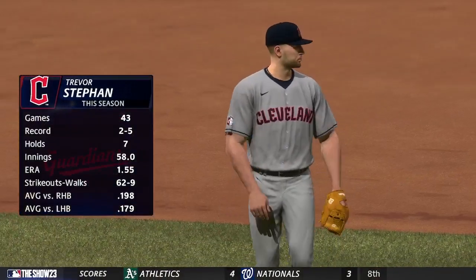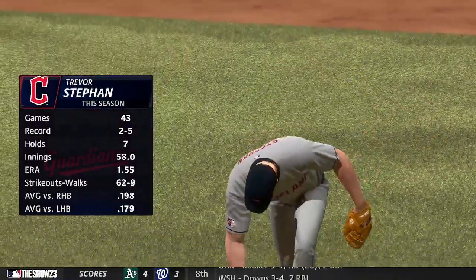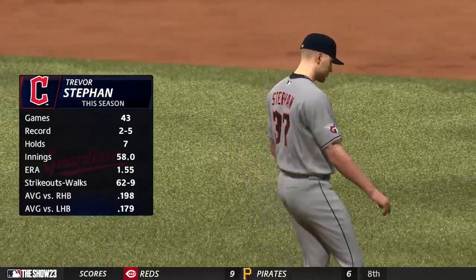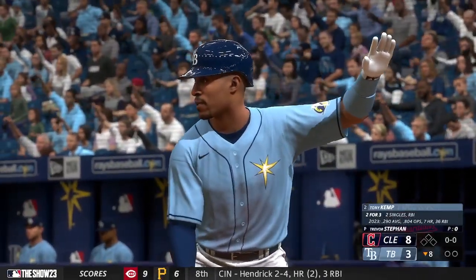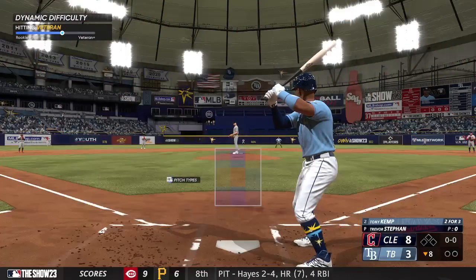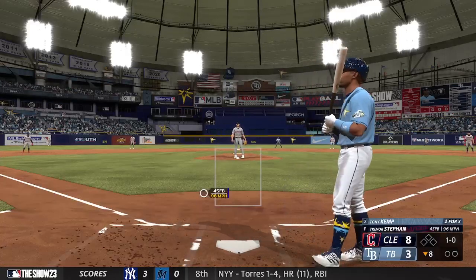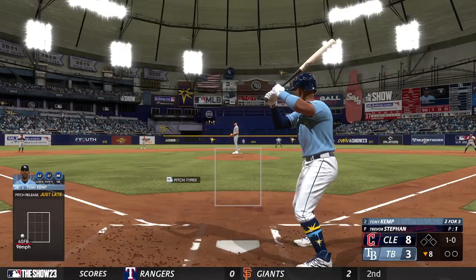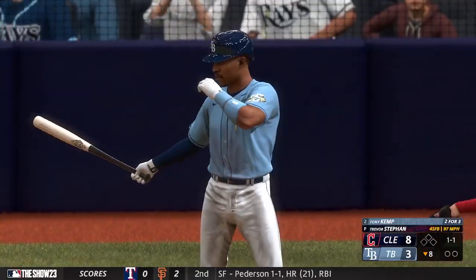Back now, new pitcher on the mound as we roll into the bottom of the eighth, Trevor Stephan. And he's got a nice lead to work with, so he should come in throwing strikes, attacking these hitters. Now up for Tampa Bay, Tony Kemp. The second baseman. The pitch. And that's outside. That's a strike and a count 1-1.